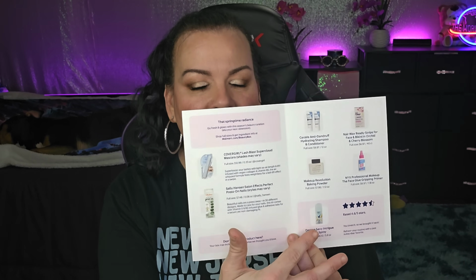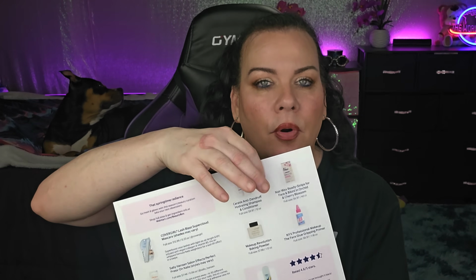And then this is a little different. So I don't know. I'm not sure if this is telling me what's in my box. Usually you have a bunch of items and it tells you what could be in your box. And then what it does, it gives you the prices if it was full size. So we'll have to see. But here is a little sneak peek.